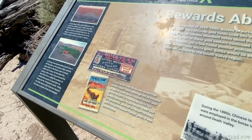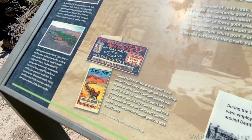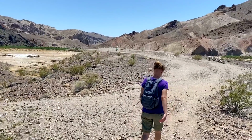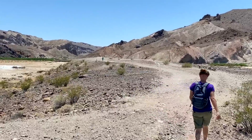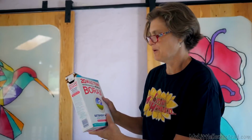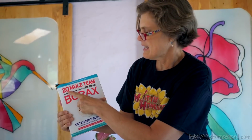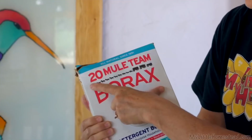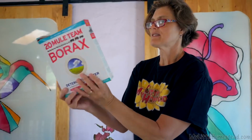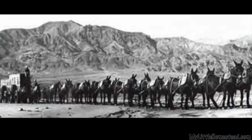20 Mule Team Borax was mined from nearby Death Valley. Early miners would look for splashes of white on the desert hillsides, and if the white powder flamed green, it was indeed borax. This is the borax you may have purchased at the store. If you look at the front here, it says it's 20 Mule Team Borax. And here you've got your mules, and then you have your wagons behind it. If you flip it to the side, you can actually read the history of borax.